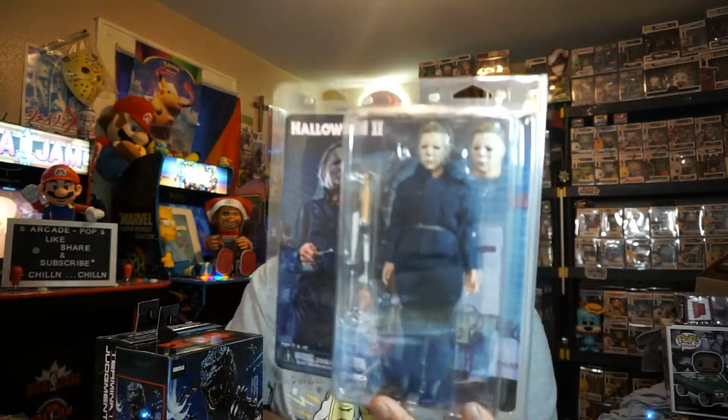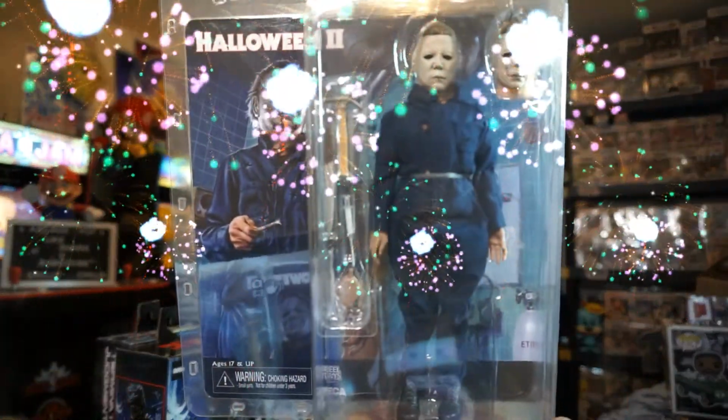And for our grand finale of the night, this is... I love this figure. I love this actor. I love these movies. Even, you know, it ain't just one actor, there's a couple of them that did these movies. Halloween is one of my favorites, and here's what we got. Here we go. We got that NECA Halloween 2.